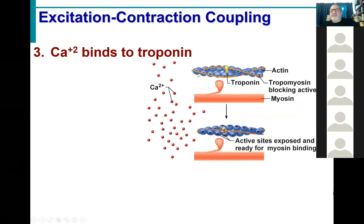And here's this great picture again from your textbook. Notice when the muscle is at rest, our myosin is trying to grab onto the actin, but that pesky tropomyosin is in the way.